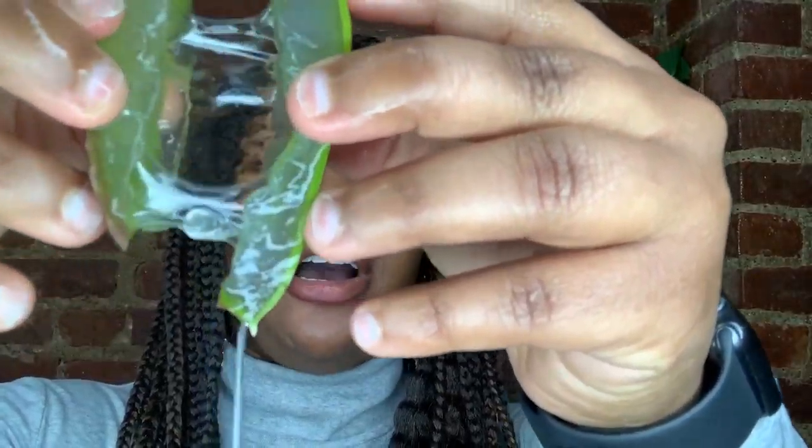Throughout the past week, I've been using aloe vera gel to help me fade my acne scars. Aloe vera gel contains a compound called aloesin, which helps reduce hyperpigmentation. This aloesin tells your skin to stop overproducing melanin, which is a dark pigment that can make acne scars more noticeable. I really do see a difference in my skin from day one to day seven.